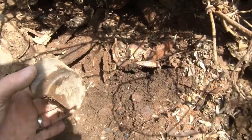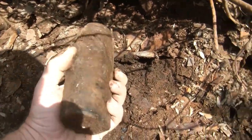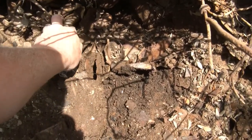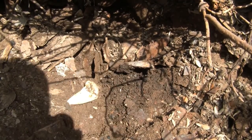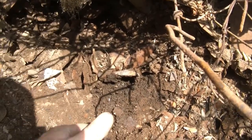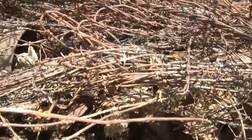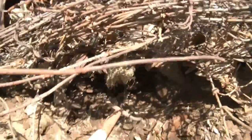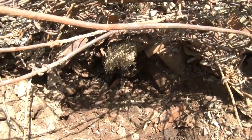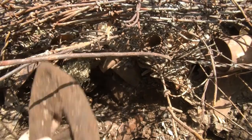Okay, I'm not seeing anything very exciting at this point. It's another jar. Nice and broken. Here's a screw top little bottle. Okay. Anything else? It's a mouse nest in a can. That's cool. I know there's more. There's an old iron. I know there's more good stuff in here. More of the iron.